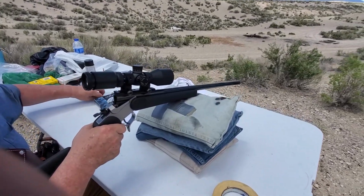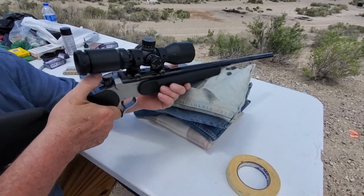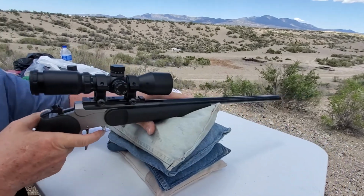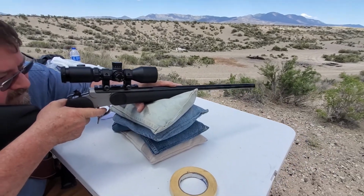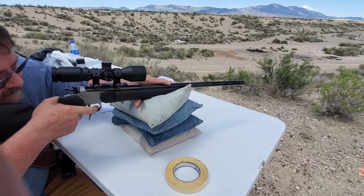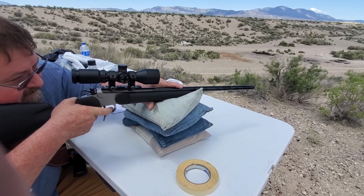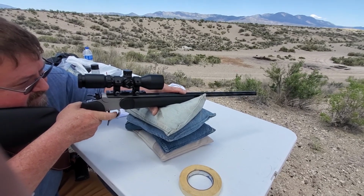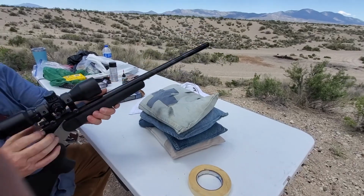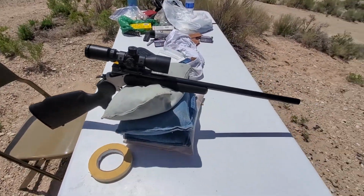Okay, made a simple, very crude adjustment on the scope. Should be putting us closer. That needs a lot more adjustment, I think. Better go look and see first. All right, so the wind's picking up here. That's not helping us at all.